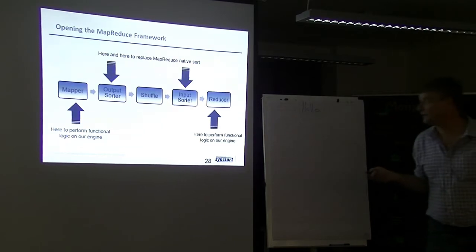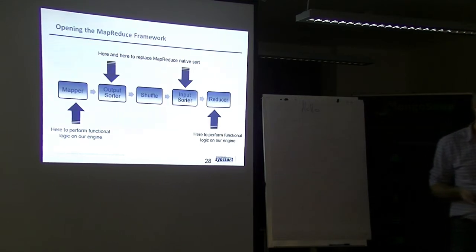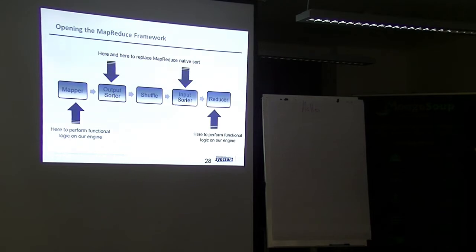A more simplistic view on that. Here we perform the logic inside our tool, inside the engine. This is what we replace with our sort. Here the plugin comes into the game. The shuffle, then the input sorter, again our sort, and the reducer, this is the logic we perform inside our engine. And here you can do whatever you can do with ETL, or what you would do today with a Java program.